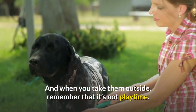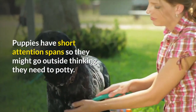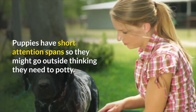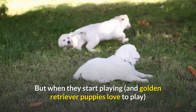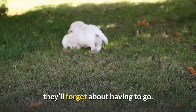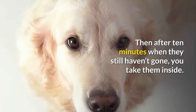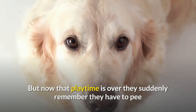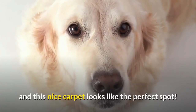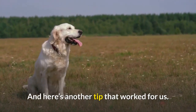And when you take them outside, remember that it's not playtime. Puppies have short attention spans, so they might go outside thinking they need to potty. But when they start playing, and golden retriever puppies love to play, they'll forget about having to go. Then after 10 minutes when they still haven't gone, you take them inside. But now that playtime is over, they suddenly remember they have to pee, and this nice carpet looks like the perfect spot. And here's another tip that worked for us.